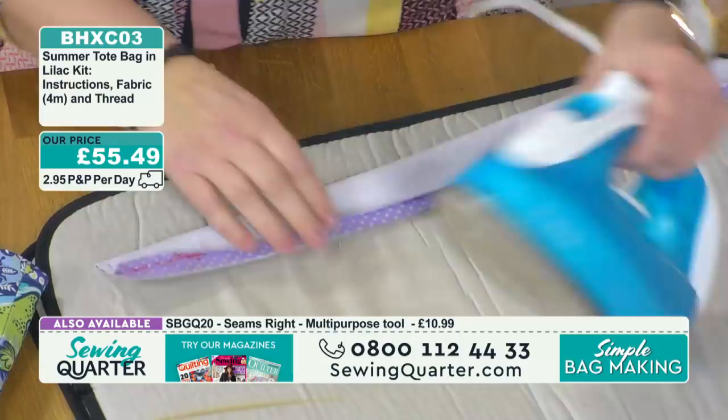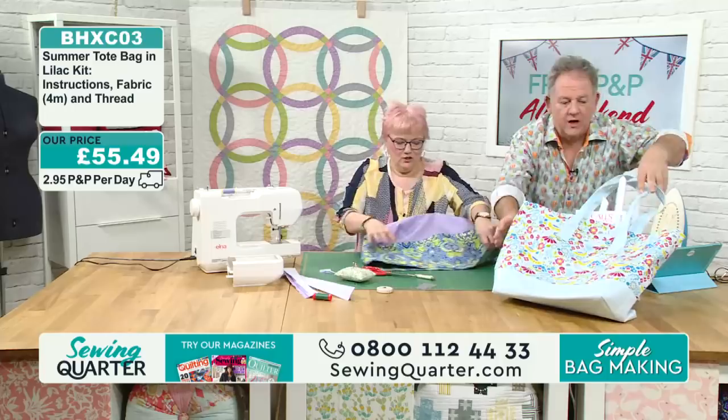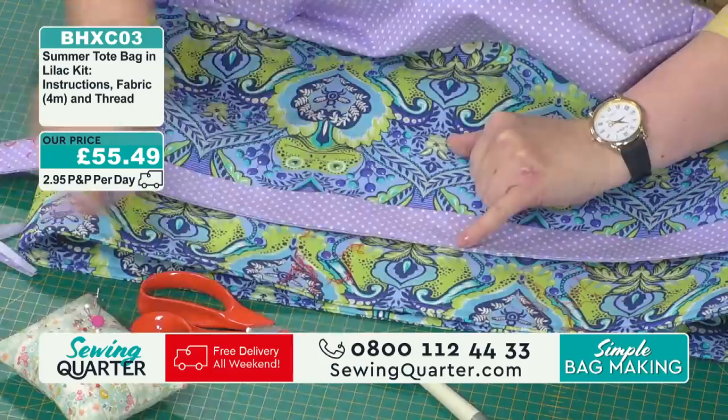Okay, she says go faster. So then you turn the strap out. Through, yeah. Through, and you get that. As if by magic, yeah. So how did you close the... Have you closed the seam? Yeah, so what you do, you turn it. And then you just... Where you've got the seam open, you just do a little ladder stitch.